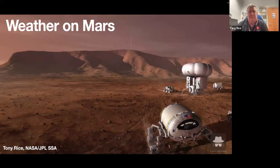We can't just jump out of a spacecraft, open it up and expect to be able to walk around there. The atmosphere there is not something that humans can breathe, mostly because of its composition. It is mostly carbon dioxide, which is not exactly what we need. Works great for trees. And perhaps that's something you can consider in your other thoughts about how we put humans on Mars. We take advantage of the fact that there's a lot of carbon dioxide there, because that's something that plants very much like, but our human bodies don't like that very much.